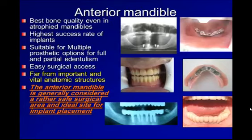It has easy surgical access, and it's far away from important vital anatomic structures. That's why the anterior mandible is generally considered a rather safe surgical area and the ideal site for implant placement.